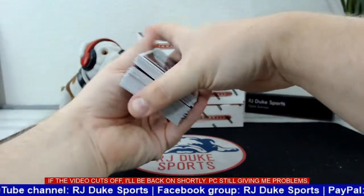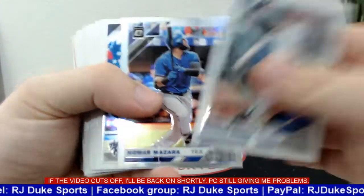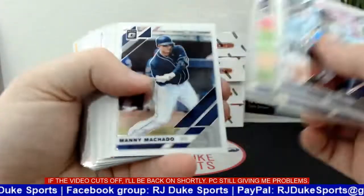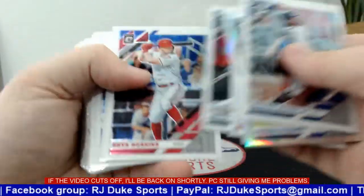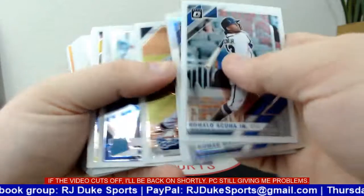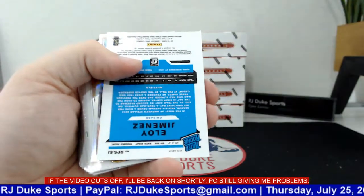All right. Again, part of the Immaculate break. Let's finish off this Optic box. Nomar Mazara, that's a silver. Trout insert. Trout insert again. A lot of Trout inserts. Kikuchi insert. And here we go. Oh, wow. This is a beauty.